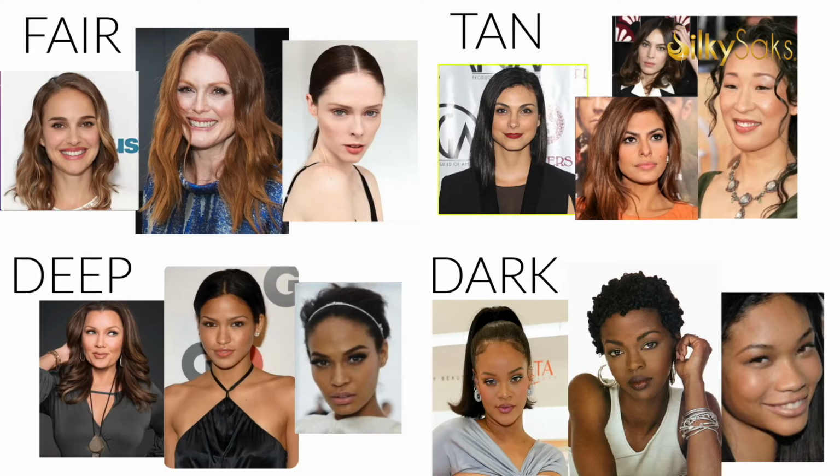So if you're not sure if your undertone is olive or not, you think it is, a way to confirm it is look at a picture of you and two people on the side. If you're looking more green, or even one person, if you're giving off a more greenish tone or a yellow tone, then you're definitely olive.